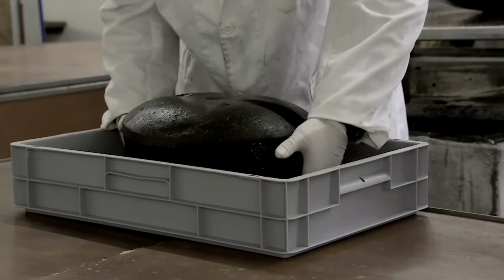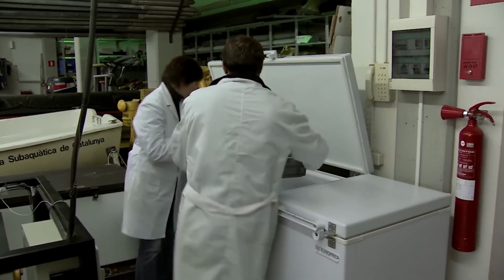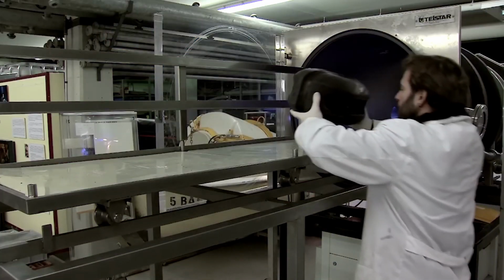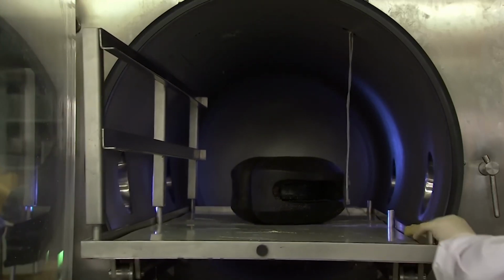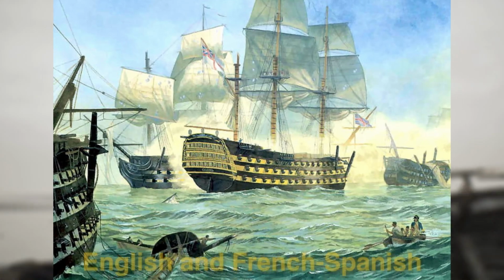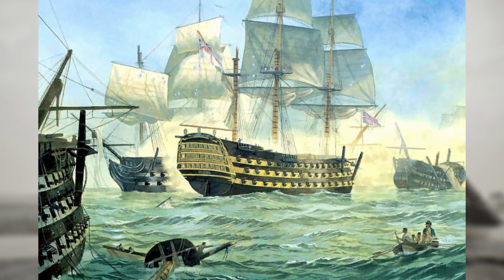Lyophilization involves freezing the pieces and then placing them in a vacuum chamber where the frozen water sublimates, preserving the shape. PEG saturation involves immersing the pieces in a polyethylene glycol solution, which replaces the water inside the wood, preserving the shape. Juan's new construction system combined English and French-Spanish building techniques, creating revolutionary and better ships.